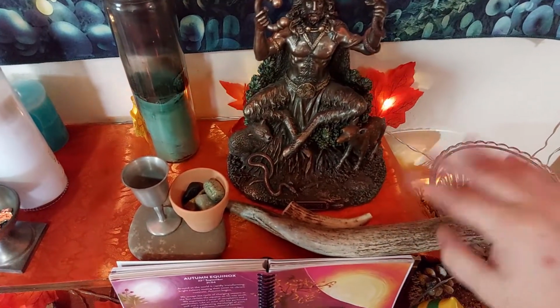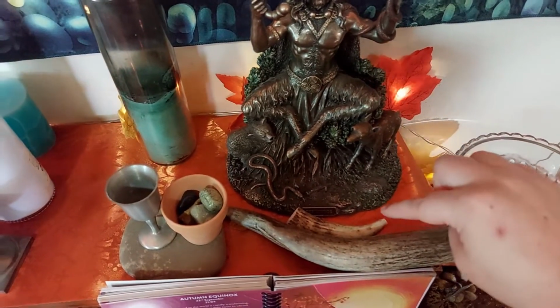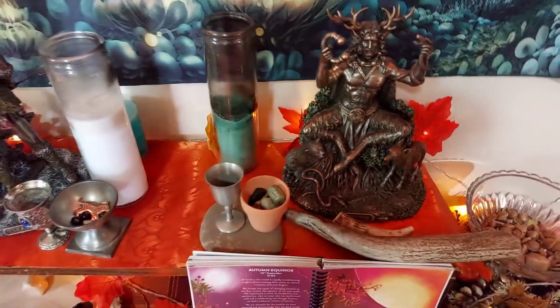These antlers I got ethically sourced at a pet store. This larger one is an offering to him, and this smaller one I use to work with him and to connect with his energy. It's nice because it's so travel-sized.